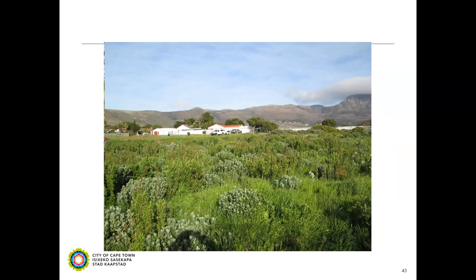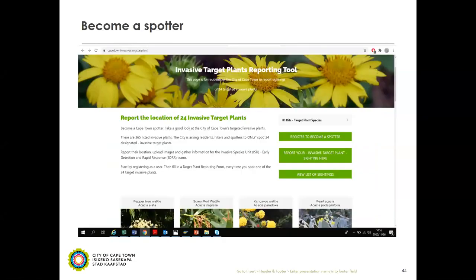I'd like to encourage all of you to become a spotter. The City of Cape Town has a website called capetowninvasivespecies.org.za. There are ID kits that will help you identify the plants, as well as a full list of species that we are controlling from the early detection and rapid response side. And I would encourage you to register to become a spotter. You take a picture of the plants or animals, it gets loaded onto our database and gets sent to the relevant project manager, and he'll inform you once the team has been present and cleared it.